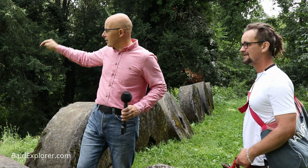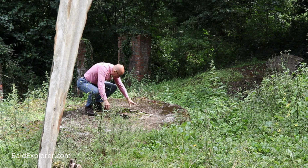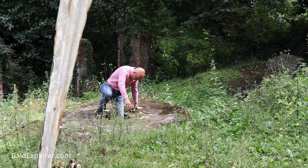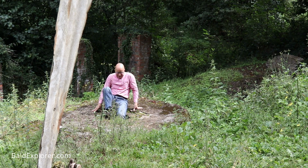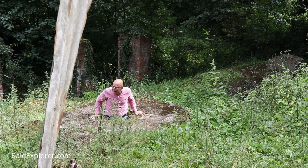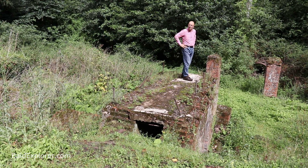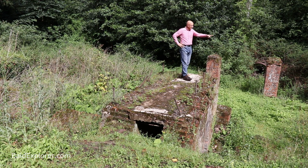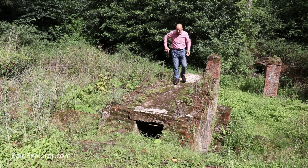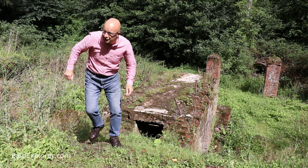Just behind us is obviously the remnants of what would have been a building. It's no longer there, with a big circular base, which is the bedstone. The bedstone, which these would have sat on top of, and just over there was the steam engine. I see. So it was driven by steam. The water obviously coming in from the river, turning these amazing stones and grinding down the ingredients to make the gunpowder.